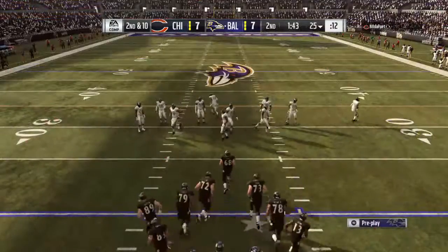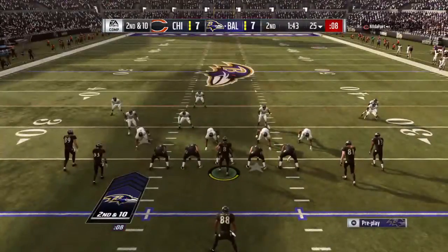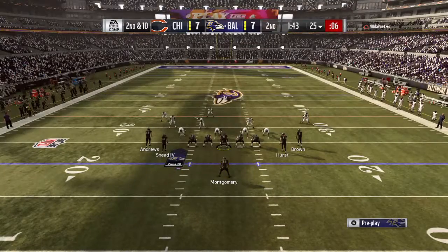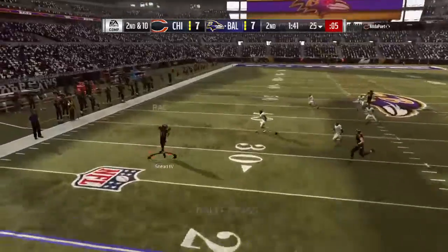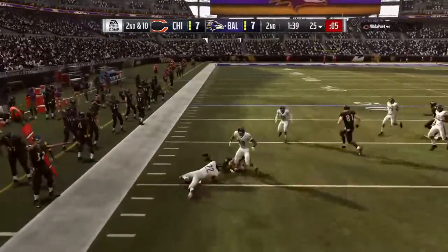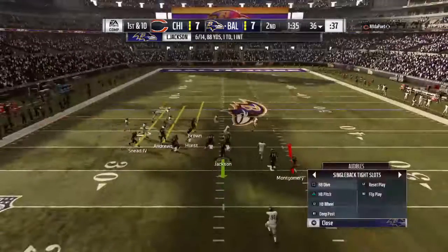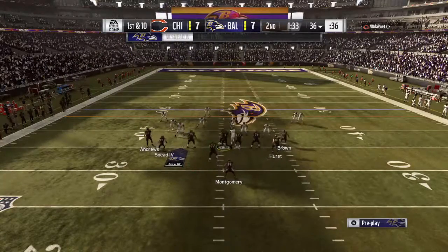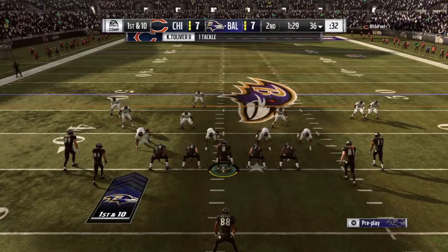Line of scrimmage, again the 25, 2nd and 10. All right, now, lucky 56. 2nd and 10, here's Jackson again. Brought in left side by Snead. And he's taken down, but able to slip across the 35. He's got his first catch here before halftime, and it goes for a 1st down.